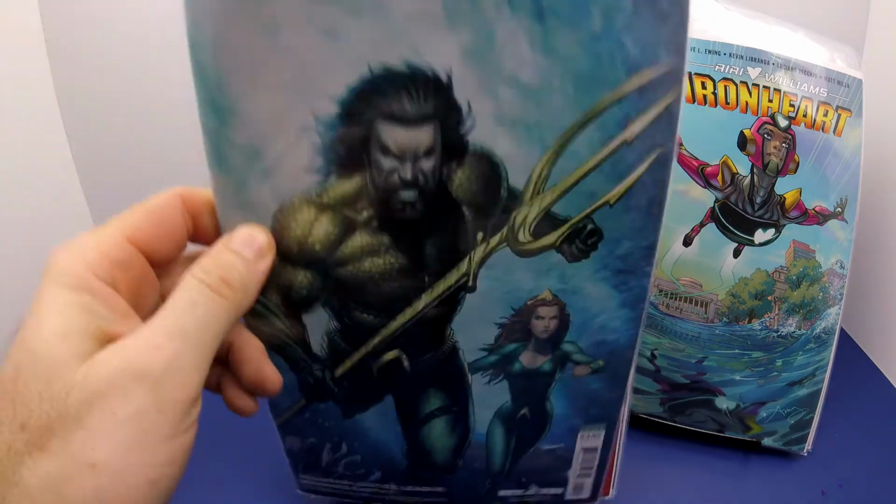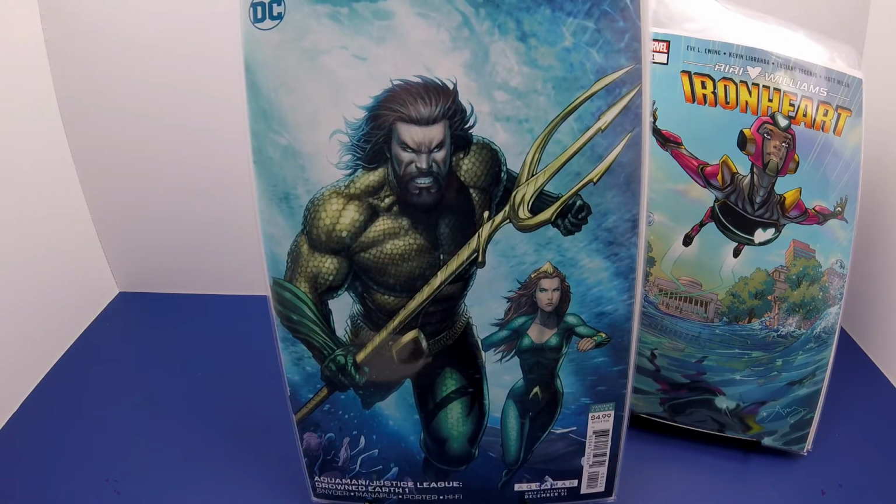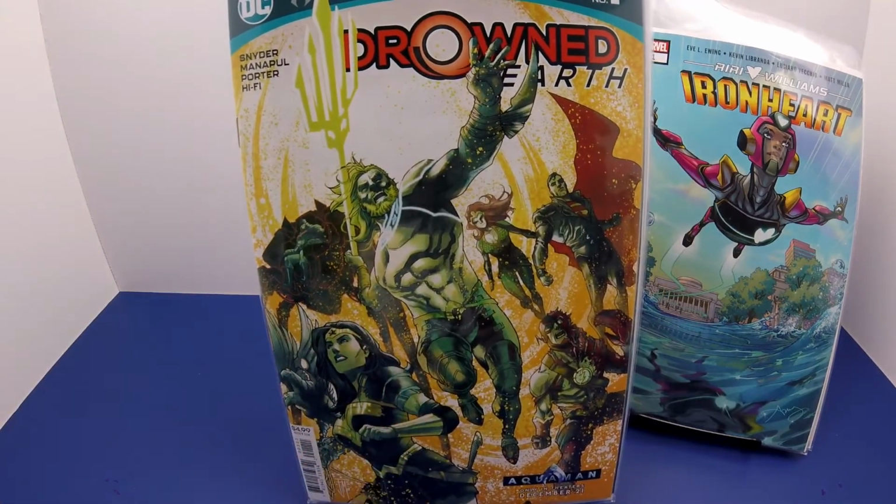Speaking of Aquaman, there we go. Aquaman, Justice League, Drowned Earth, #1. I've been digging most of the covers, the variant covers for this. This one though, Aquaman looks like Kevin Nash, the wrestler, in the face. So I don't know what's going on with that. I don't love that one. And then the standard cover where you got just like ginger Aquaman, or blonde Aquaman, I guess. It's funny that he's just so different on these covers. I think it's confusing for people sometimes when the characters look so much different on the same book at the same time. But yeah, whatever.